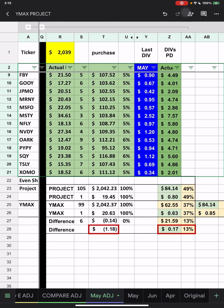But anyway, in this case, $20.63 was picked. I don't know if that was the day before. I don't remember now if that was the day before the dividend date or the ex-dividend date or what. But in this case, we're using 20.63, and the distribution was 63 cents. Therefore, if we had the same dollar amount as the project amount there, we could have bought about 99 shares at that price, right? So it shows over here that our distributions would be about $62, $63 there. And then there's a yield there of 37%.